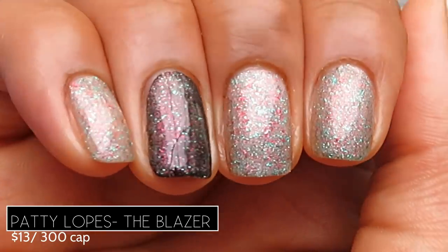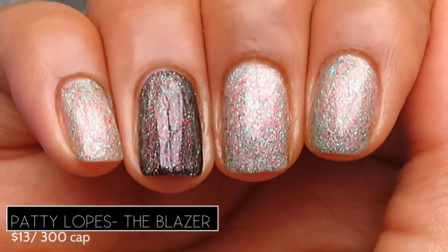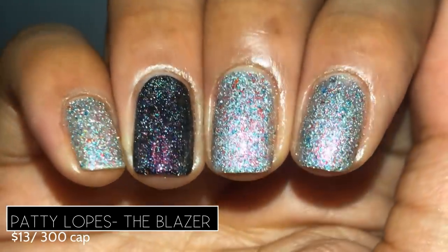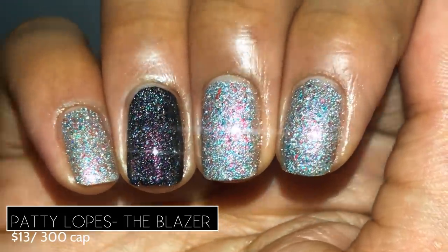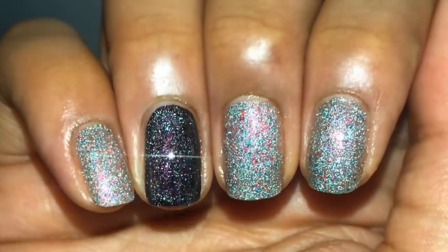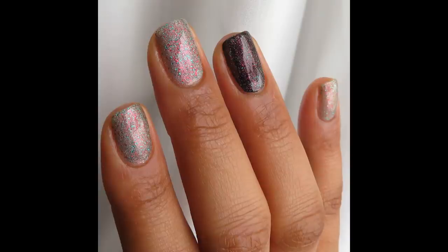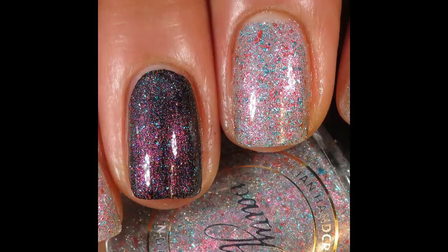You're also seeing one coat of it over black. Really beautiful, and I feel like the black brings out some different shifts. I feel like you can almost see a shift to gold over black. And here's what it looks like under flashlight. I'm so excited I can't talk. Look how it's freaking out my camera with all of that reflective sparkle. It's unreal. And the holo too. Pictured are three coats of the Blazer from Indie Polish by Patty Lopez with a glitter smoother and a glossy top coat, as well as one coat over black.